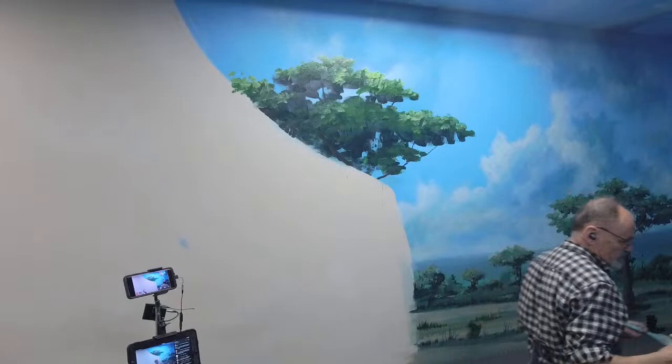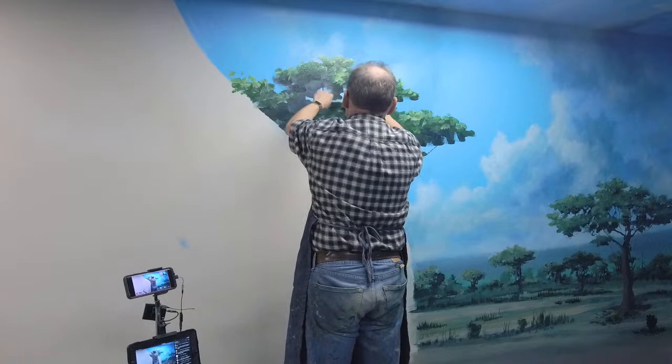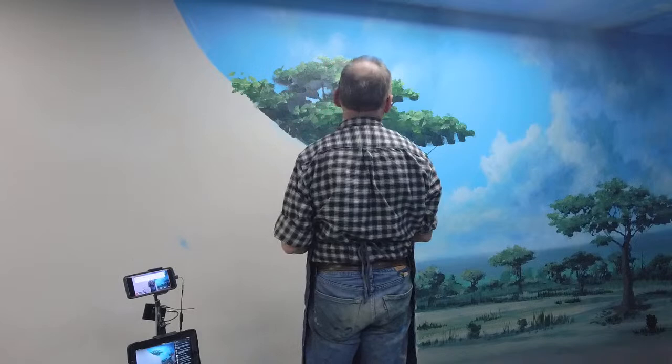So anyway, what I'm modeling for you here is, in large strokes, literally, how to paint trees, how to paint foliage. And what I'm doing here is a pretty good example of that. There's a lot I could say about that.